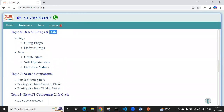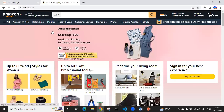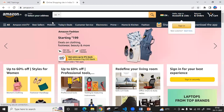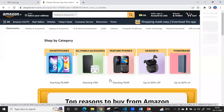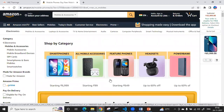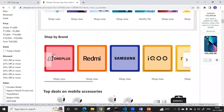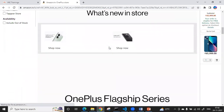For example, if anybody is new here, they may be thinking, sir, what is a component? If you open the Amazon website, you can see a lot of options in the menu. Each one is one feature. Mobiles, this is nothing but a component. When I click on mobiles, the mobile-specific information is loaded. Yes or no? This is nothing but a component. Clear? Now I need to communicate between components. How do we pass data from one component to another? How do we implement routing? When I click on this one plus, I will go to the next level. Everything.